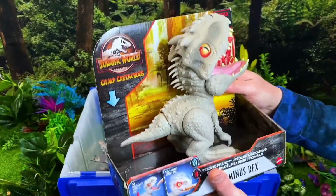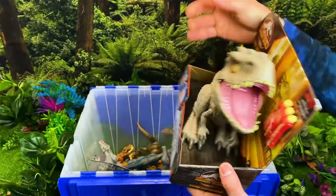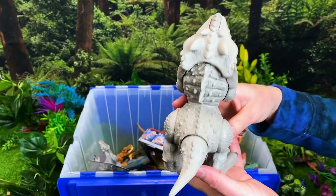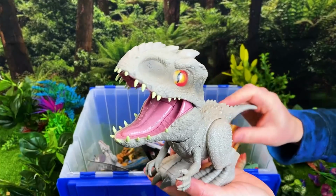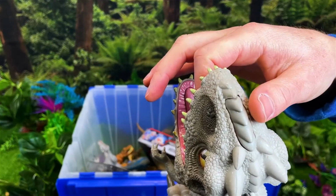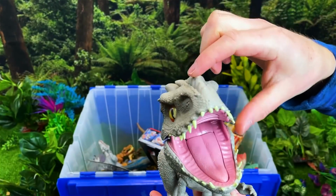So look at this one. This one is a small Indominus Rex, just like that miniature Carnotaurus that we saw just a minute ago. Let's open it up. All right, so look at this one right here. This isn't a normal sized Indominus Rex. It's kind of like a display dinosaur almost. Look at that. The tail moves, the head moves. Let's see what actions this toy has. There's a button right on its nose. Let's press that and see what happens. Oh, so it's sound effects. That's cool. Let's press it again.